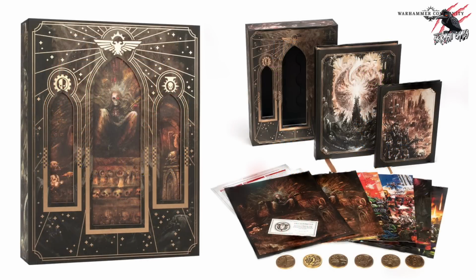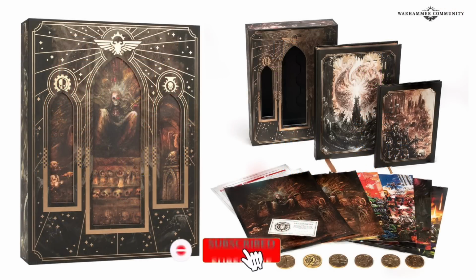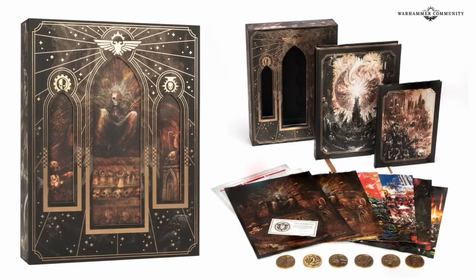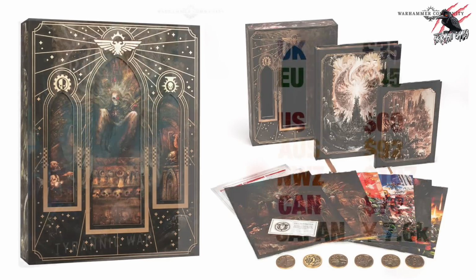Then there's the limited edition core book bundle. This is like a box set. It's got the core rule book in there, and it's got another little book which has got the rules separately. So that's pretty interesting. Some coins, images, and reference sheets as well. We won't get the price for that though until it goes live on Saturday, and it's only limited to 1,600 copies, so I don't think it's going to be around for very long.